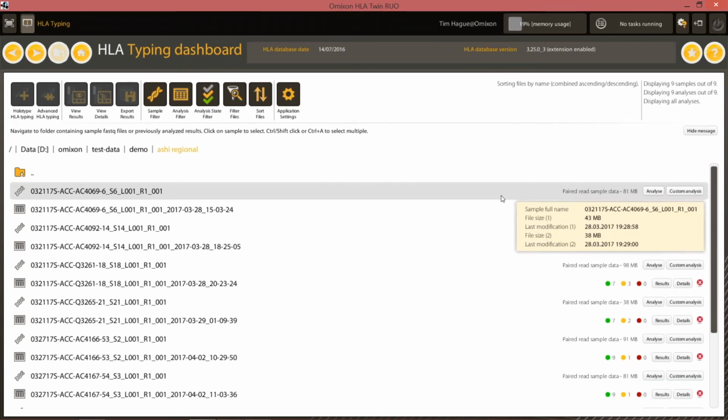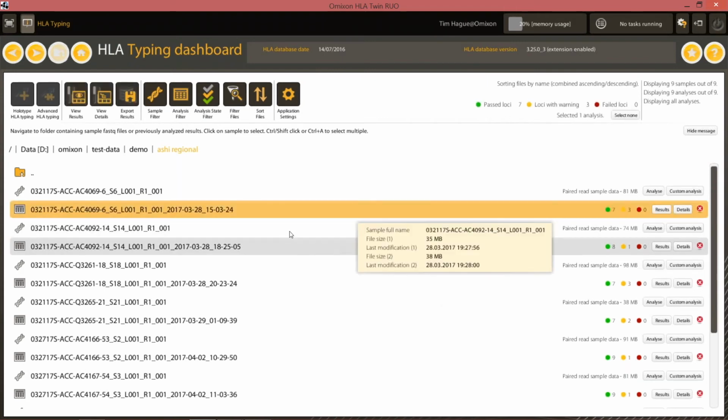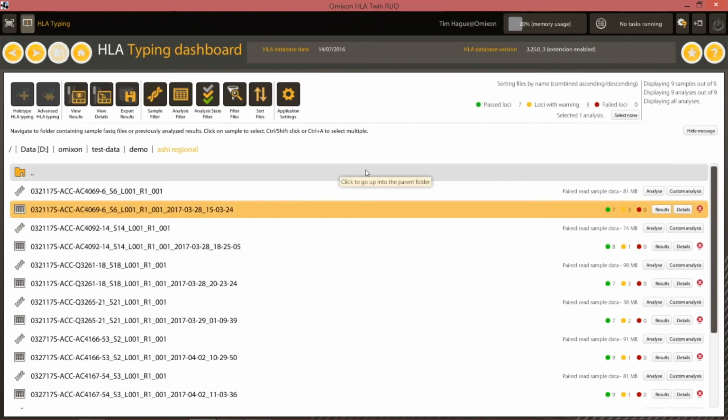So I'm going to do a quick demonstration of the Omixon HLA Twin software. The focus of this particular demonstration is actually going to be around the new features in version 2.1 of the software that you can see in front of you here. If you haven't actually seen the software before, I'm not going to be talking very much about the basic features. You can always contact us at any time if you want a more comprehensive demonstration of some of the more basic features of the software. I'm just going to jump in and concentrate on what is new.